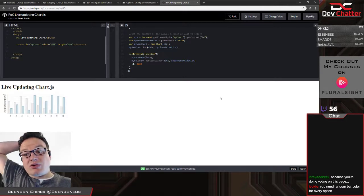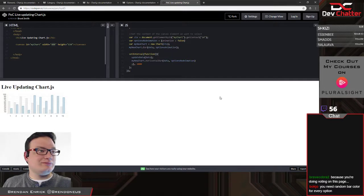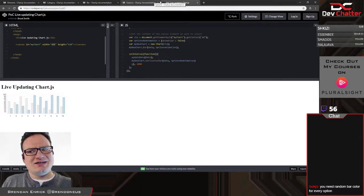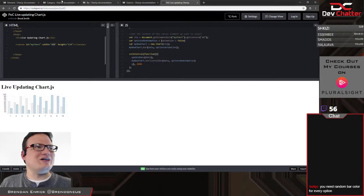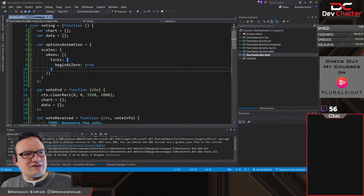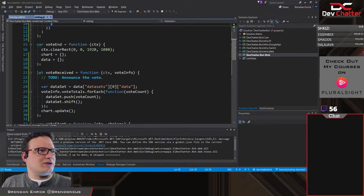I agree, Bokyo. I want a random color for each bar. Which is going to be really weird if we're voting on colors, because you'd need someone to make sure the colors lined up right. No, you don't really need that. I was teasing. Although it will still look weird.